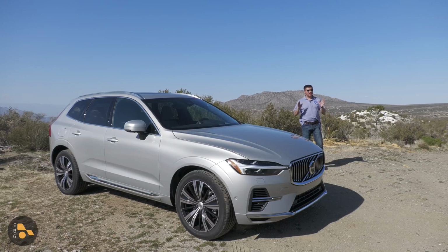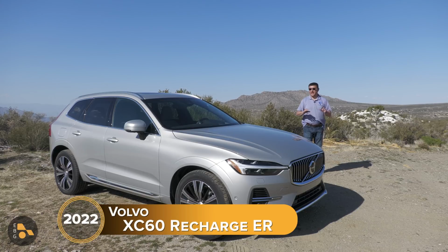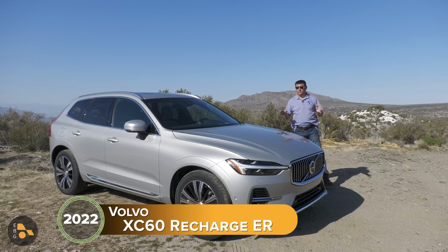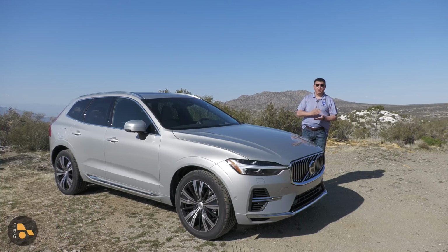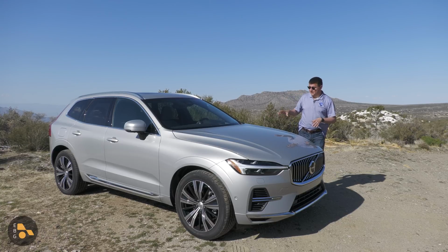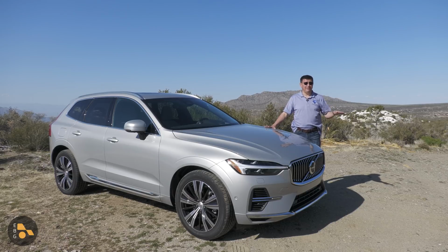When it comes to electrification, Volvo has arguably been more aggressive than the average luxury car company. For 2022, pretty much every model around the world is going to start with at least a mild hybrid system. There are a few exceptions there. Plug-in hybrids are available throughout the world in just about everything in the lineup. In the United States, you can get a plug-in hybrid in everything except the XC40, because the XC40 is available as a full electric vehicle, and the new C40, that's electric only.